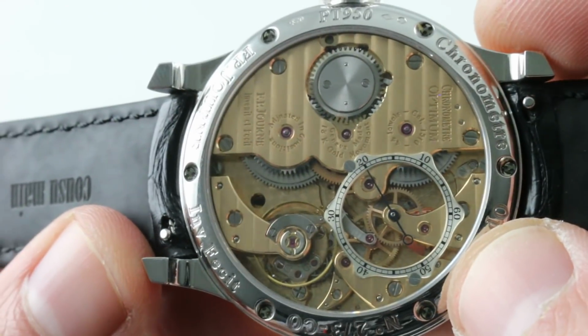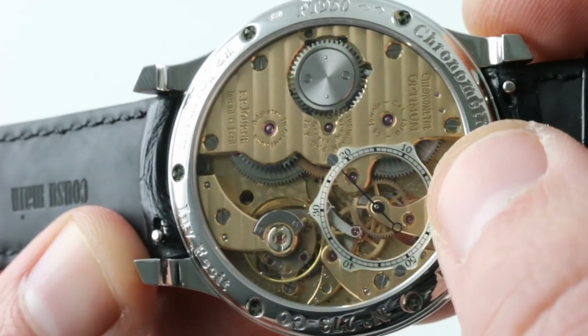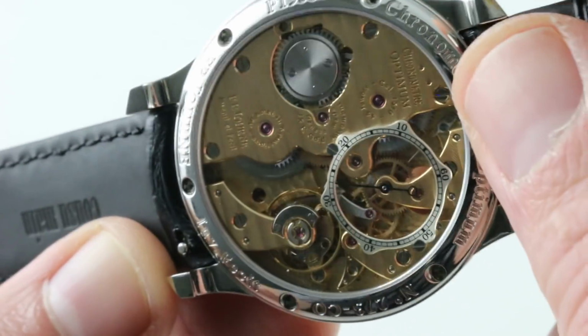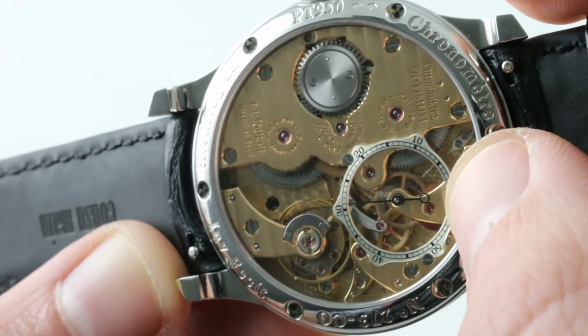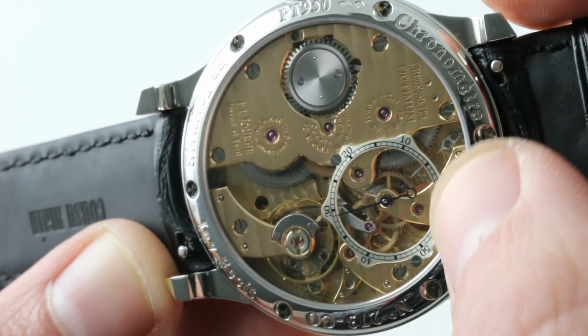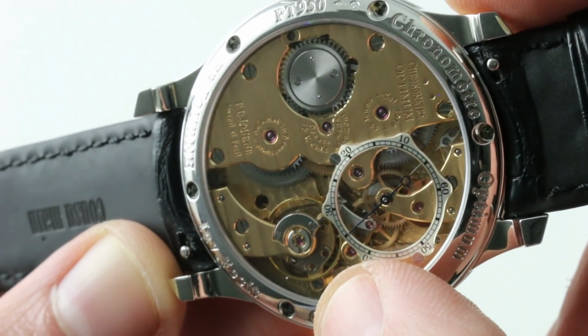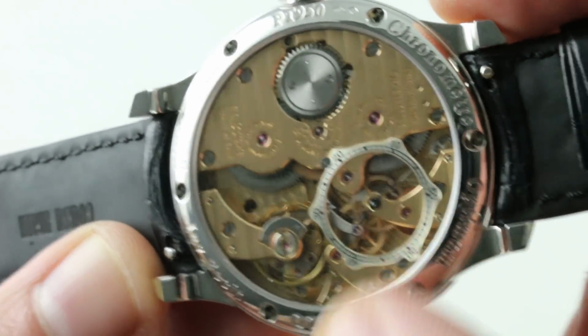edges. I'll also mention that there is an even perlage across the base plate, an engine-turned finish, and the watch does have 2 heartbeats. When you hold it up against your ear, you will hear the remontoir 1 Hertz escapement, or 1 Hertz beat rate, and you will hear the 6 beat per second or 3 Hertz beat rate of the balance and the escapement itself.